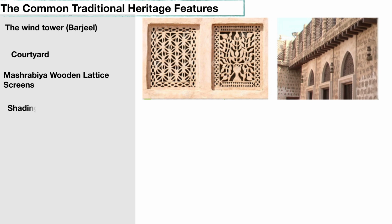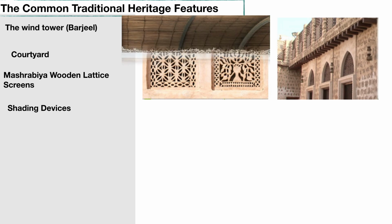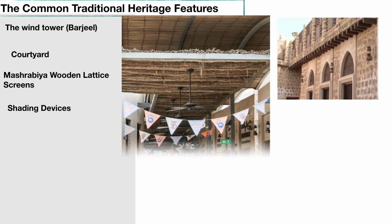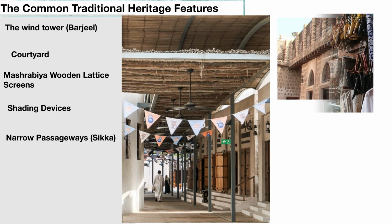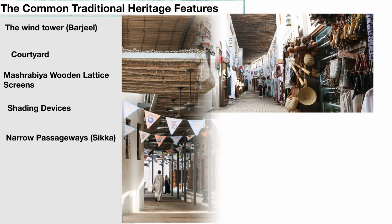Mashrabiya is another architecture feature to manage the natural light and avoid glaring. Shading devices cover the main walkway to create the shape of the space and filter light into the space. Narrow passageways are called Sika to define shopping streets.